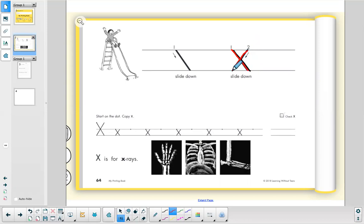Slide down, slide down. Okay, I'm just going to practice a few more X's over here, really making sure that I'm taking my time. Slide down, slide down. Okay, now first graders, what if I did this?